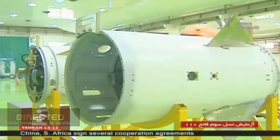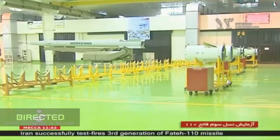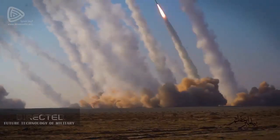Although the launcher vehicles can carry missiles in traveling order on their launch rails, there is also a type of road carrier for missiles which is completely covered. This carrier has a form of a road trailer with a container and escorts the launcher vehicles. The Fateh 110 series missiles are commonly carried inside this container to their launch position.